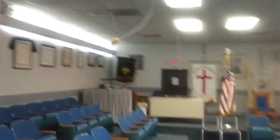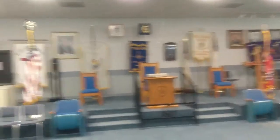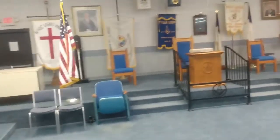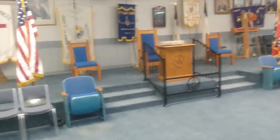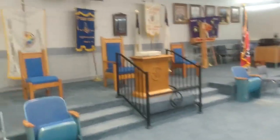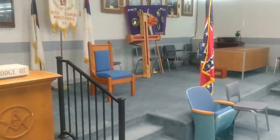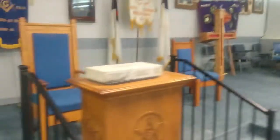You'll also notice that there are microphones hanging from the wall here. They've also got some in the center. I don't know whether they use these for degree work for Blue Lodge Masons, but possibly they use them for some of the other degrees that happen here. One of them is Eastern Star. There's an Eastern Star chapter here that meets, and as you can see by the flags in the back, there's also a York Rite function going on now where they'll be doing some type of work here, which is why the room is set up this way.